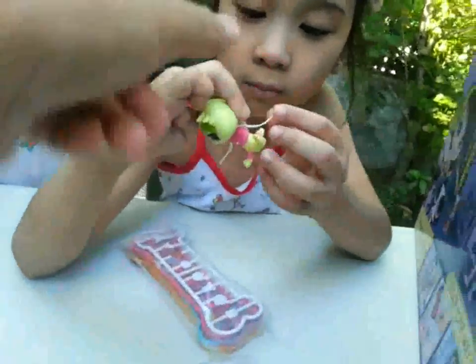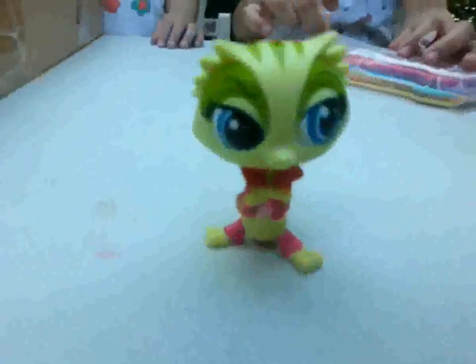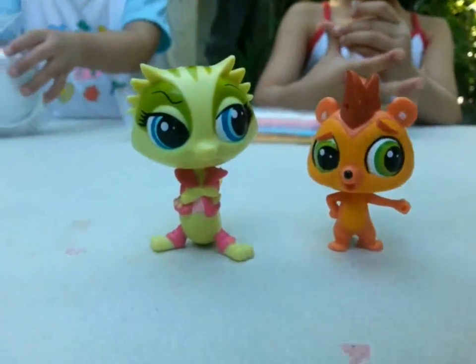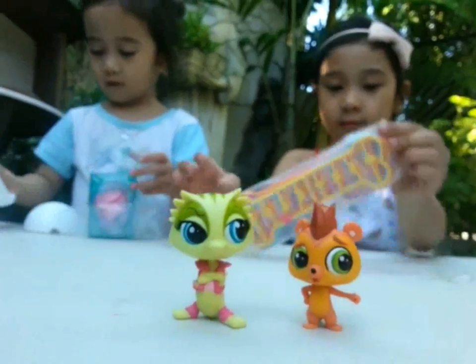Is that part of it? Yes, I think so. Are you sure this is part of the toy? No, it's not. I'll just remove this one. Let me see if it rustles. I already cut this and opened it. Who's this? Lemon Face. This is Russell. Whoa, what's that?